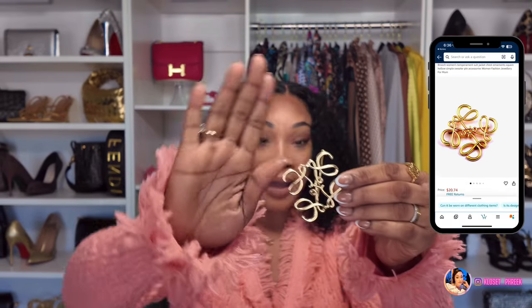Okay, so the next item that I picked up off of Amazon probably a couple months back, but it's actually still available, was this Loewe brooch. And this brooch is in excellent condition. It is more in that shiny gold, and it does have this pin turn on the back. It does have a little weight on it. It's pretty decent. And like I said, I've had it for a couple months. It has not changed colors, but it does have the Loewe logo, but it doesn't have any of the Loewe branding on it. So if you are interested, I will link this below.